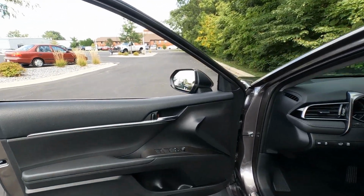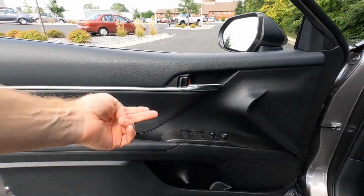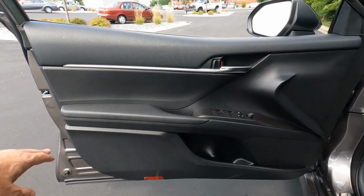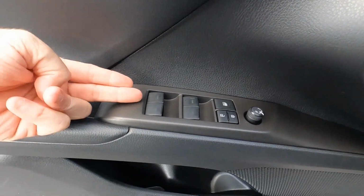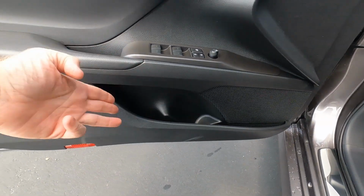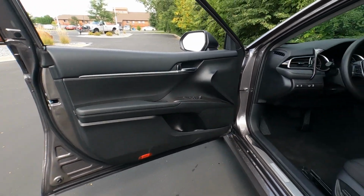The driver's door is all black and gray. This has the black and gray interior. A little bit of chrome here in the door handle, integrated quite nicely through there. Padded armrest, automatic up and down on all 4 windows, power door locks, power mirrors, speakers in the doors, and bottle holders in all 4 doors. Take a look in our threshold.